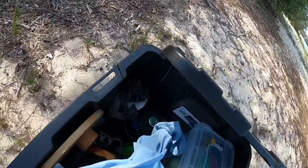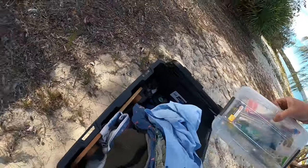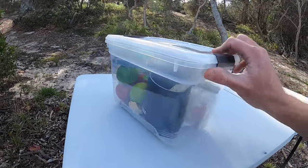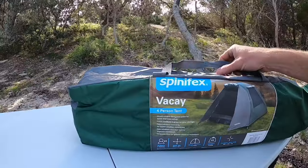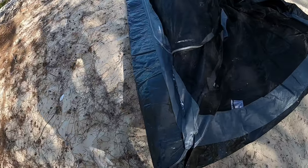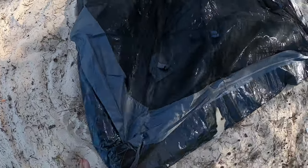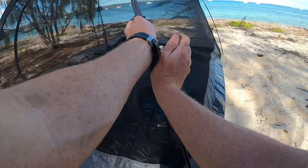Let's get that tent out down here somewhere. It's all my cooking equipment. On with the 4-person tent this trip. It's gonna be nice and spacious. There we go.